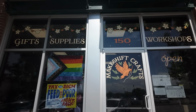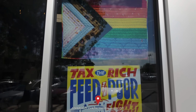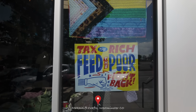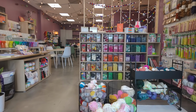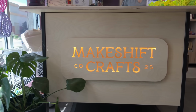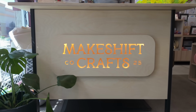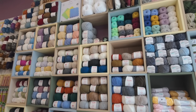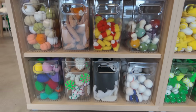I knew I was going to like this shop from the moment I arrived. No idea what gave it away. Makeshift Crafts is further north from Denver, but definitely worth the drive. There's a little bit of everything, including this cute wool garland bar to build your own garland.